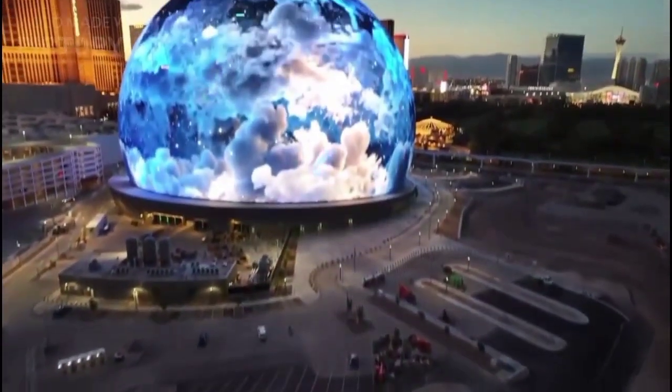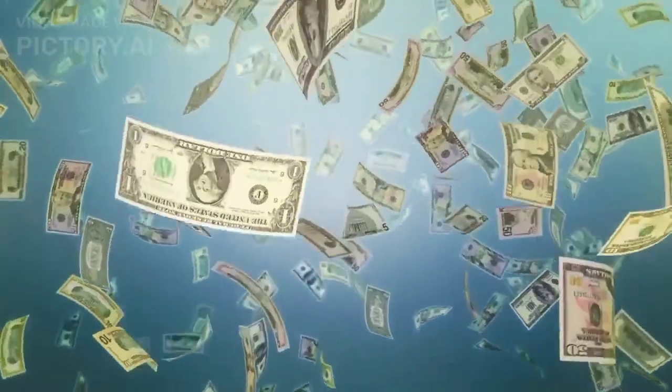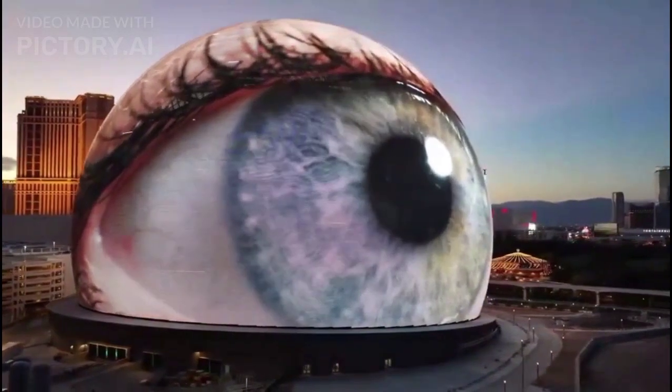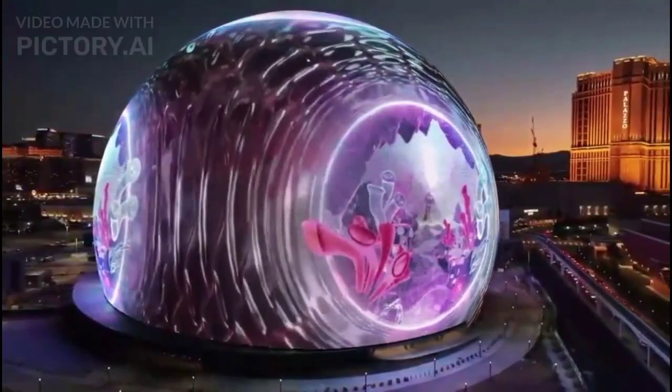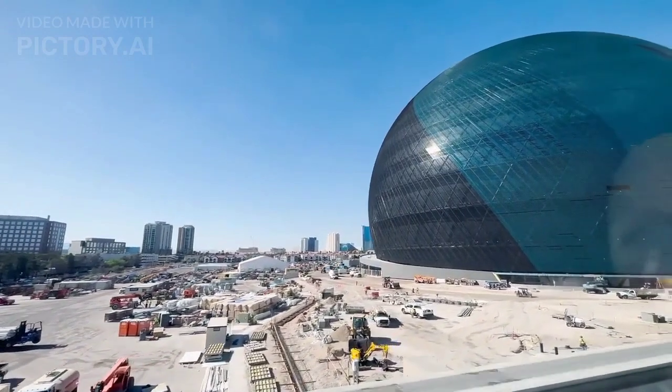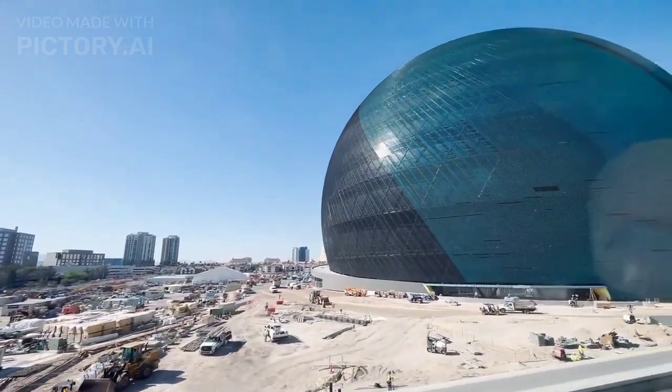Did you know that there is a giant sphere in Las Vegas that cost $2.3 billion to build? It's called the MSG Sphere at the Venetian Resort, and it's not just a huge ball. It's a state-of-the-art entertainment venue that can host concerts, shows, and immersive experiences. In this video, we'll take a look at what makes this sphere so special and what you can expect to see inside.